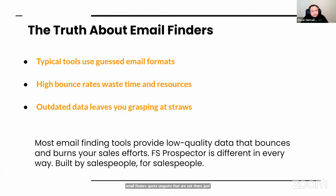So forget about those. The thing is that most email finding tools provide just low quality data like we spoke about, and it just kind of burns your sales effort. What that does is it compounds, right? It's already hard for you to get all these prospects in there to begin with. So you've already done the effort. And at the same time, now you're having to face the issue of, I have 10,000 prospects and only about 100 of them were even real, right?